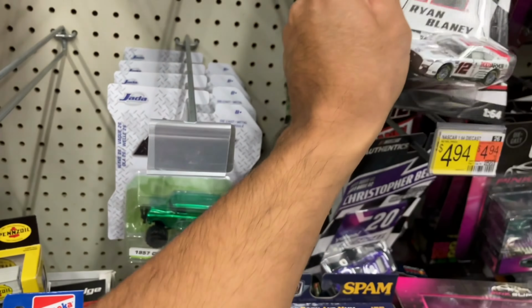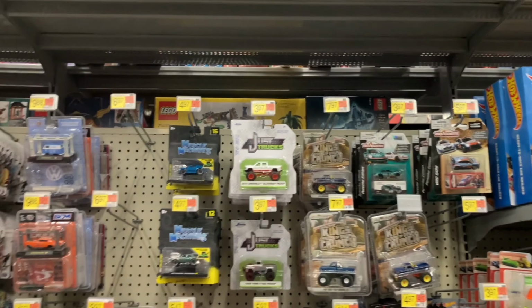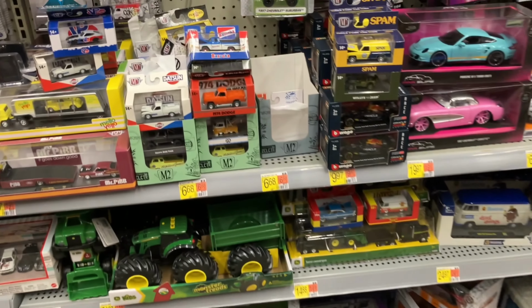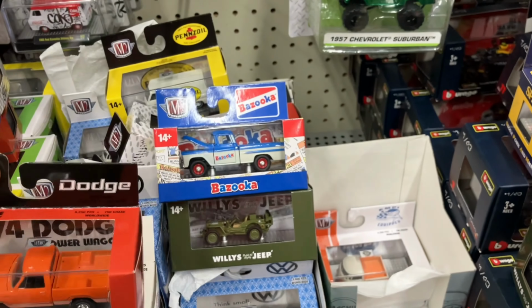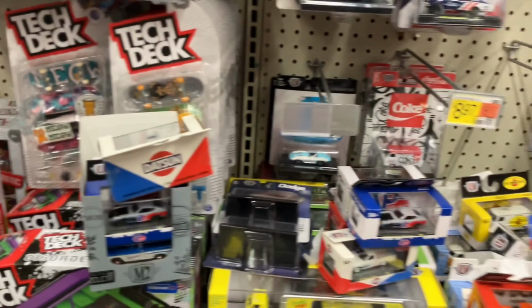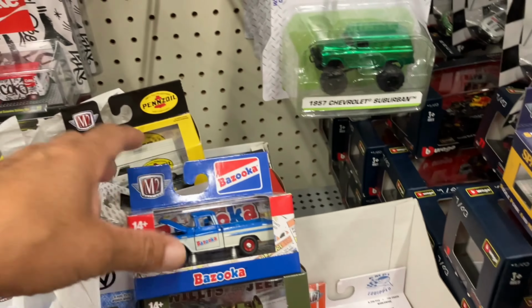NASCAR, Hendrick, so this is old stuff. Do we have anything else new though? What about up there? Nope. Nope, nothing else. Anyway, this is an amazing hunt. Very happy with it though. I'm gonna fix my mess once I get off camera, because I really made a mess though. But very happy though. Where's the GMC?